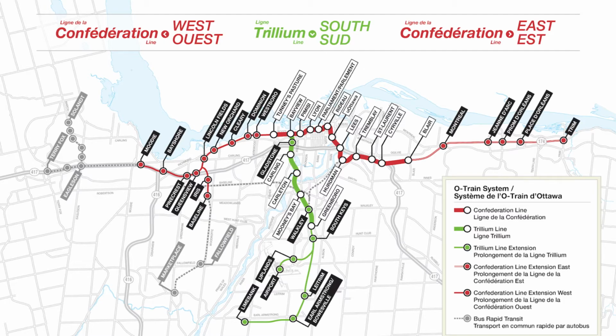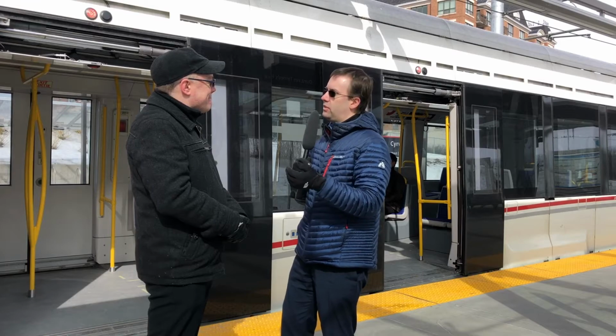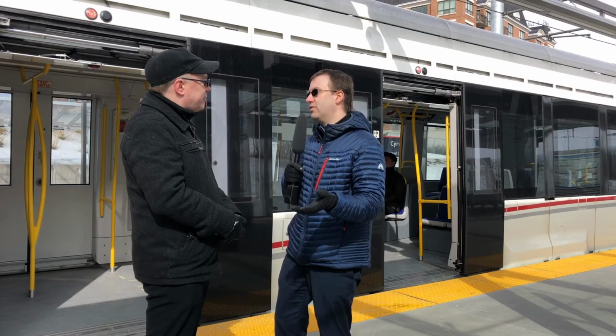So those are the three service patterns that we have: the morning rush hour, the late evening Monday to Thursday, and everything else. And of course the display screens will show where the next train is going, and we'll provide all the information to customers on where the train's going, and when the next train that's going where they're going is coming. Right now we're operating with 13 trains, hoping to get to 15.